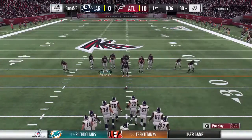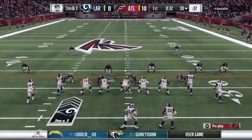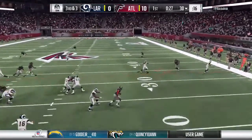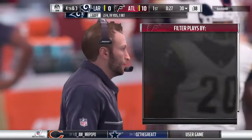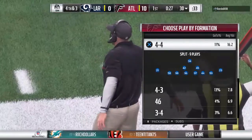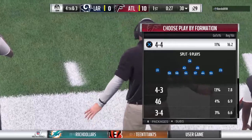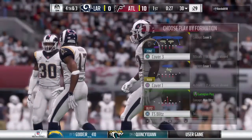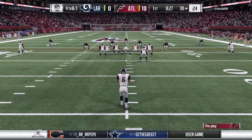And on 3rd down, a nickel formation here defensively. Out of the gun. Gone. And incomplete. The contact made the ball roam free and brings up 4th down. This team is not going to make it easy for you. They're a physical group, and we just saw it there on that play. It came in, made the contact, just as he's trying to haul it in. So on 4th down, here's Johnny Hecker to punt it away.